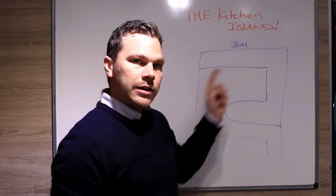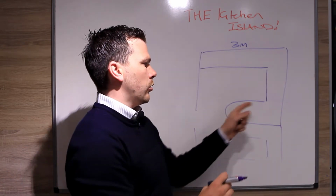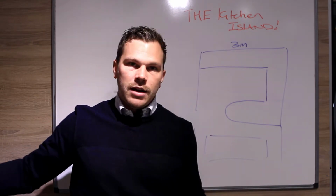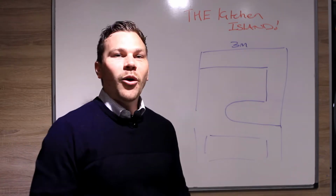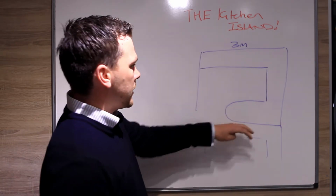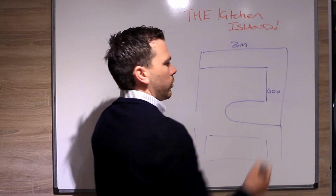The kitchen is still open plan. There's no walls. There's nothing blocking. The island, or the peninsula, just acts as that barrier between the chef, and keeps the chef area in where he needs to be, or where she needs to be, wherever. And then the occupants, whether it be the rest of the family, guests, diners, whatever, they stay in this area. So again, we know that a standard worktop is 600 deep.